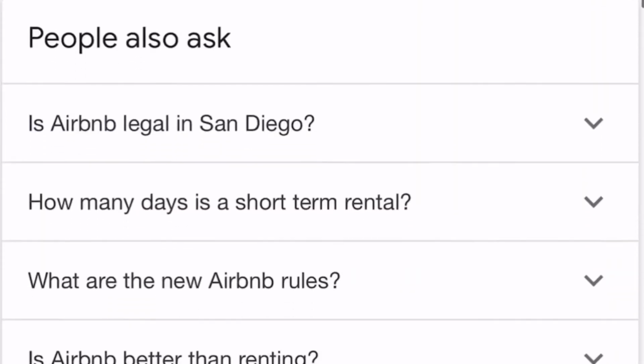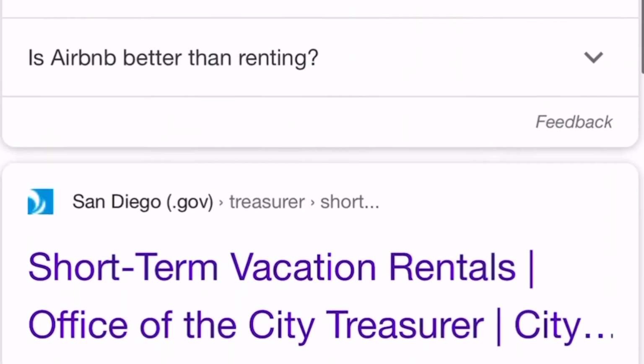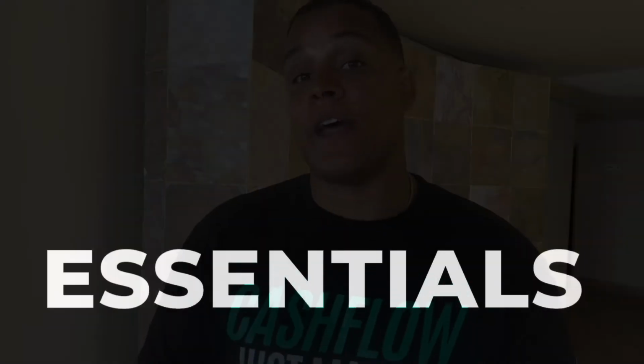Another thing you want to research is your local area to see if this is actually legal. Can you do Airbnb in your area? Is Airbnb allowed? Just do a simple Google search, short-term rental laws in your area, and you'll be able to find a lot of info. You do not need to hire people or think too deep or get inside your mind where you don't take action. Okay.